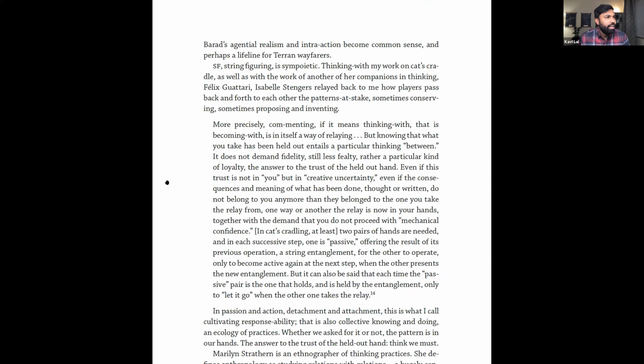Barad's agential realism and intra-action become common sense and perhaps a lifeline for Terra wayfarers. SF, string figuring, is sympoietic. Thinking with my work on Cat's Cradle, as well as the work of another of her companions in thinking, Felix Guattari, Isabelle Stengers relayed back to me how players pass back and forth to each other the patterns at stake, sometimes conserving, sometimes proposing and inventing.